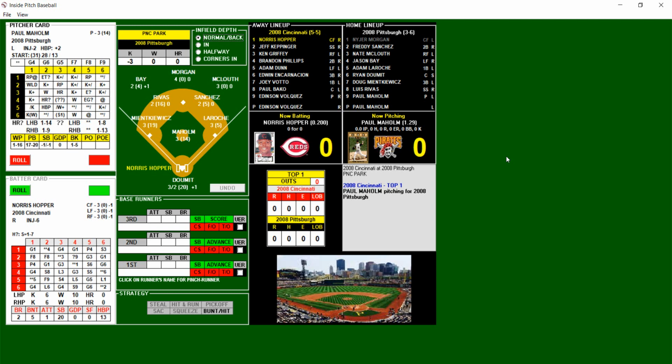Scoony007 here, bringing you another exciting game in the 2008 replay with Inside Pitch. This is game one of a three-game series between the Cincinnati Reds and the Pittsburgh Pirates here at PNC Park. The Cincinnati Reds are 5-5, taking on the Pittsburgh Pirates, who are 3-6.